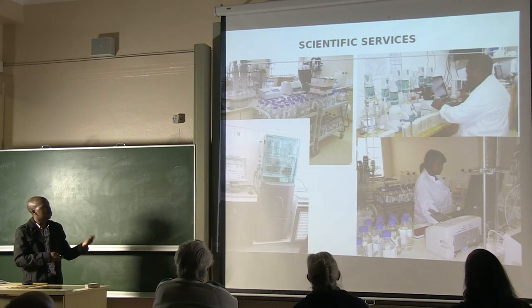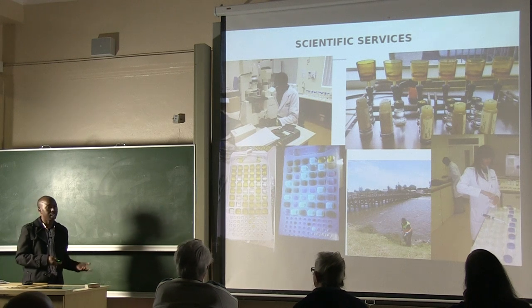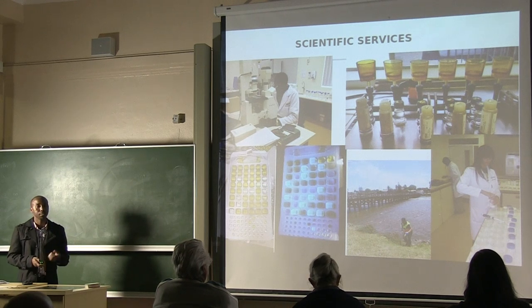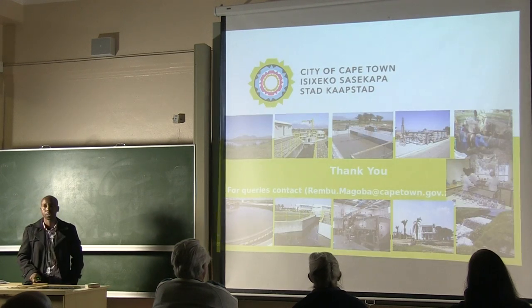So most of the instruments are automated because we receive a large number of samples. On a daily basis, we receive about 294 samples that represent water that we receive from the city of Cape Town. As much as we cannot sample every house, we make sure that close to your home there is a tap that we do sample to get an indication of water quality in that particular area. Thank you.